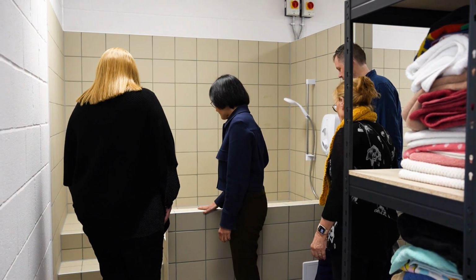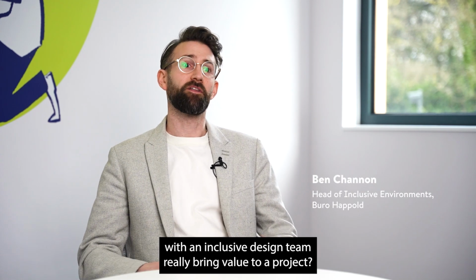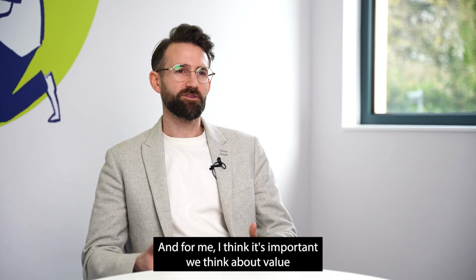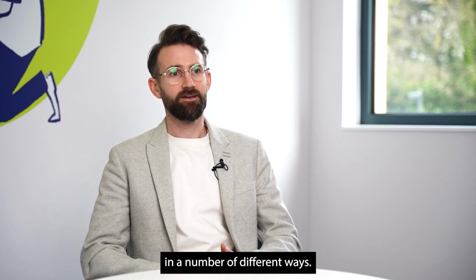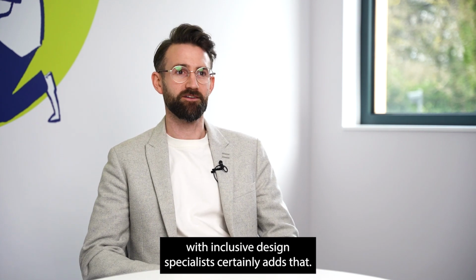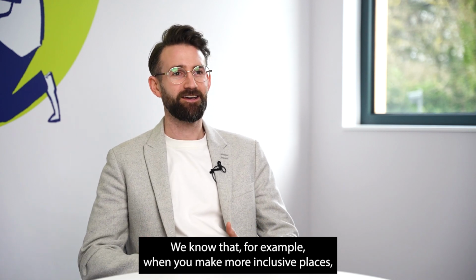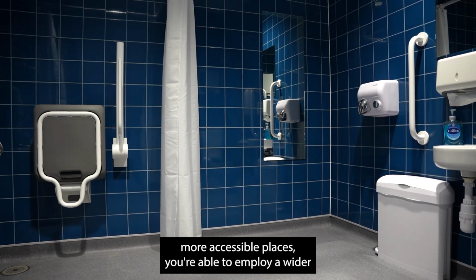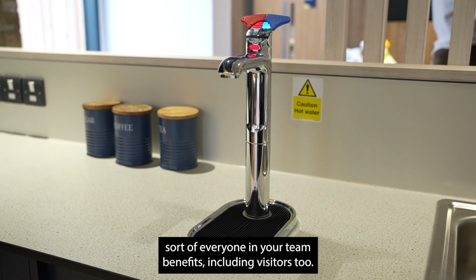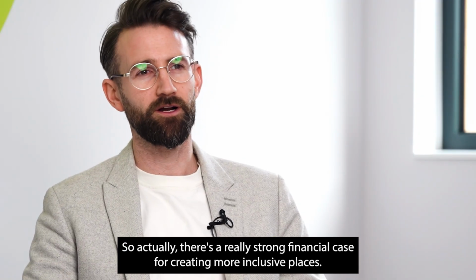Anna, Jean, John and another colleague are in a showering area looking at the facility. Ben Shannon, Head of Inclusive Environments, Buro Happold. One of the questions we're asked quite a lot is, how does working with an inclusive design team really bring value to a project? And for me, I think it's important we think about value in a number of different ways. So of course there's financial value, and we would always argue strongly that working with inclusive design specialists certainly adds that. We know that when you make more inclusive places, more accessible places, you're able to employ a wider range of people, retain staff better, and ultimately everyone in your team benefits, including visitors too. So there's a really strong financial case for creating more inclusive places.